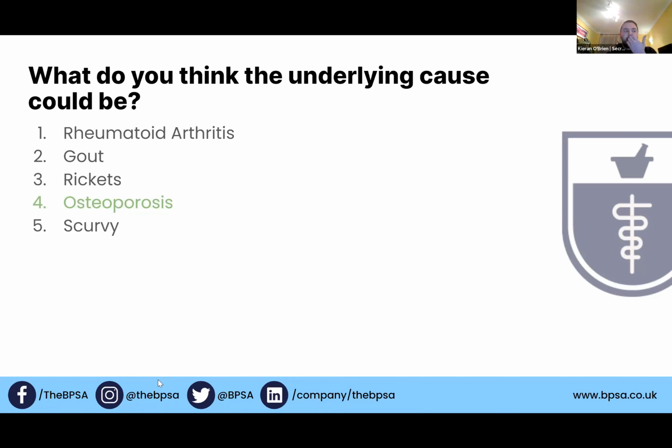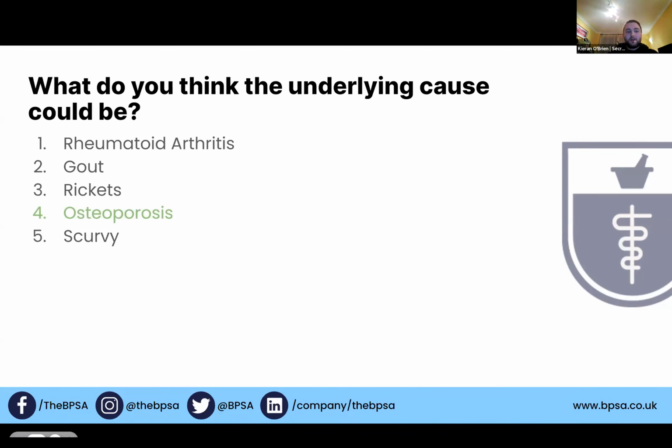The reason it does that is that estrogen inhibits the osteoclasts, which cause bone resorption, but actually promotes the formation of osteoblasts. I think that's right, do correct me if I'm wrong. That's right, blast for building. Yeah, which is really counterintuitive. So it's osteoporosis.